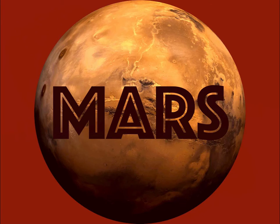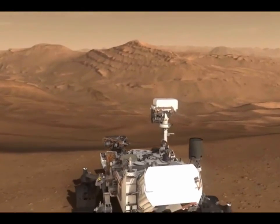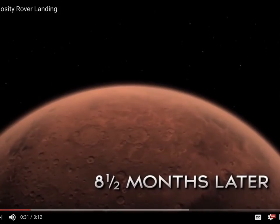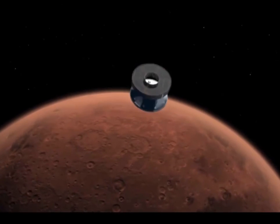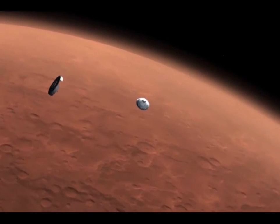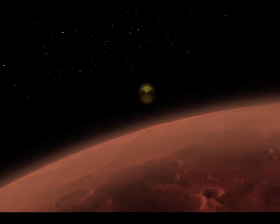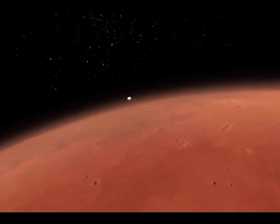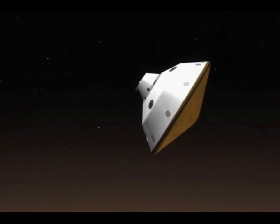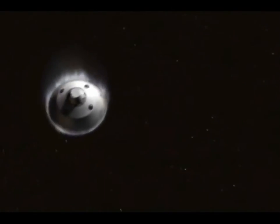Okay, so enjoy. Alright, so here you have the rover, the Curiosity, and to get to this we had to go through this. So it took 8.5 months, or 253 days, 15 hours, 15 minutes, and 57 seconds to reach Mars. That's quite a long ways, but when you consider the fact that on average, Mars is about 225 million kilometers away from Earth, it's actually not too bad. So here you see the capsule going through the Mars atmosphere, and keep in mind that the Mars atmosphere is fairly thin, much thinner than that of Earth's.